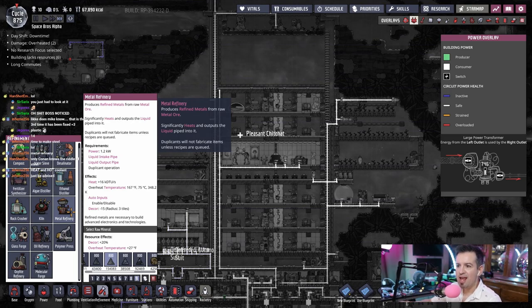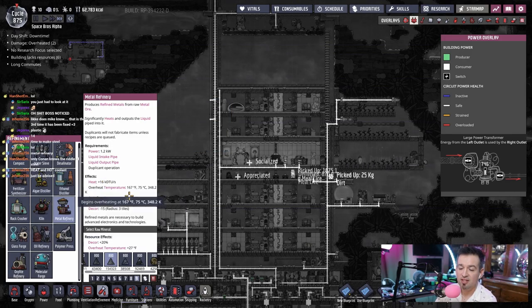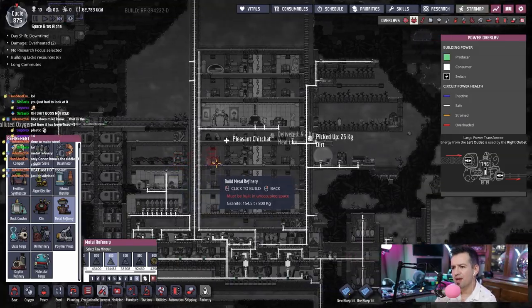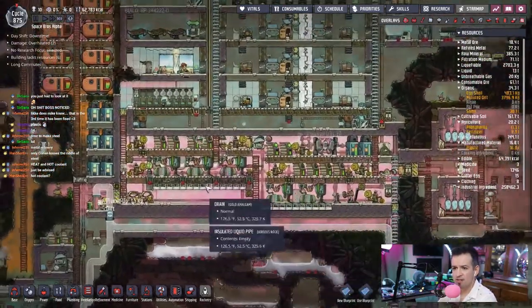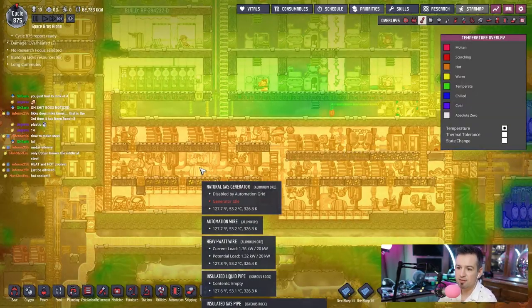This is good, though. There's no ambient stuff that gets released. It's just heat that it puts out, which is probably a considerable amount. 16,000 KDTUs. God, how do I put that in perspective? What else do I have that makes... let me see. This puts out... What does it say there?